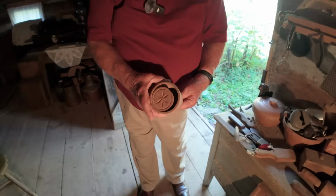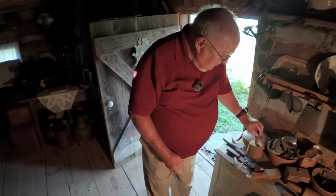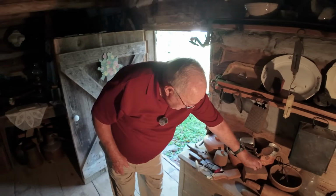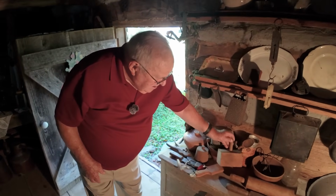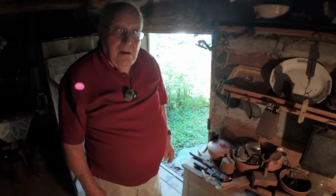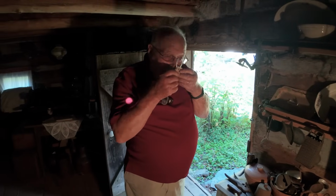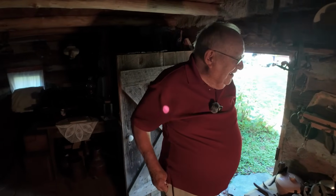Of course, you know what this is. Butter mold, I mean. And here's a square one. Did your mother make homemade butter? Yeah. I had the privilege of churning till my arm about fell off. Whether you wanted to or not. If you wanted to eat, you churned.